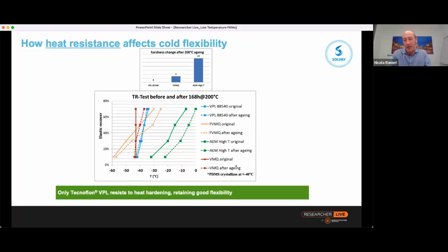And of course, the VPL, we have seen that the carbon-fluorine bond is very strong, and this is a confirmation again. Heat resistance is there. 1 week at 200 does not change the temperature of retraction. That means it does not change the ability of the elastomer to recover elasticity fully as in the original state.